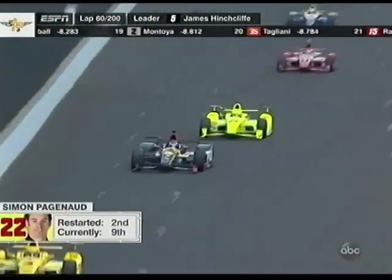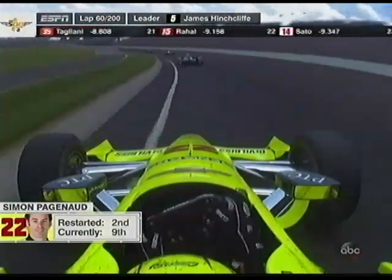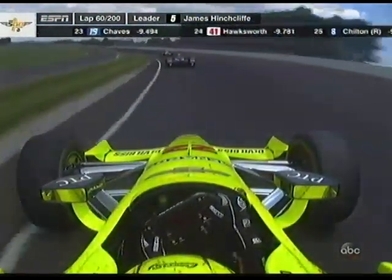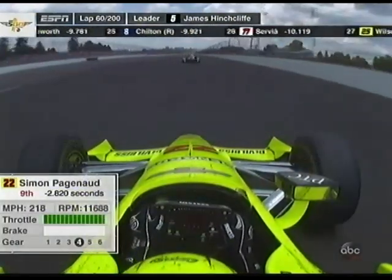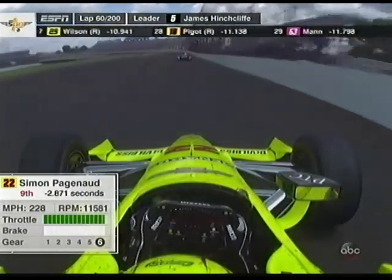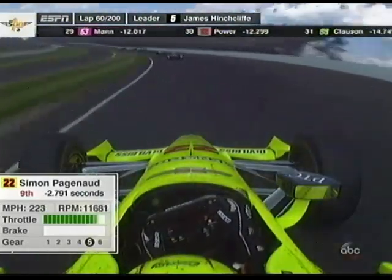Lap number 59, and Hinch is starting to spin it out just a little bit. Ryan Hunter-Reay right in his rearview mirror zone. Pace of this race has been absolutely incredible. That 7-car breakaway, well, now it's about 14 as Townsend Bell tries to front down Ryan Hunter-Reay and at the front of the field heading to turn number 3. It's this kind of activity that has people believing that there's going to be 100 more installments in this great race. James Hinchcliffe into turn number 4.